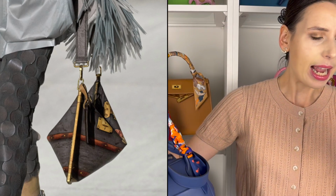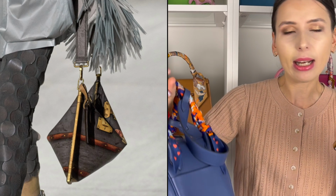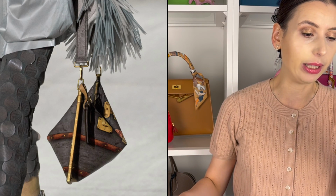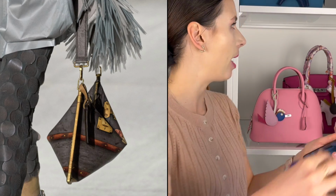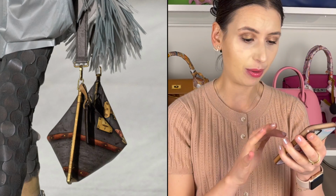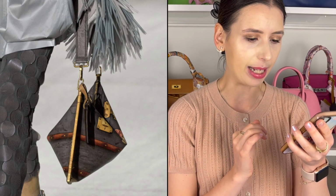So yeah, it's quite fancy actually, and I quite like the metal detail on the side. I think they will release more patterns of this particular silhouette as well, and I'm not quite sure what this particular bag is called, but it's the first time I've seen it for myself.